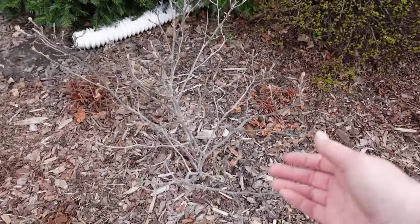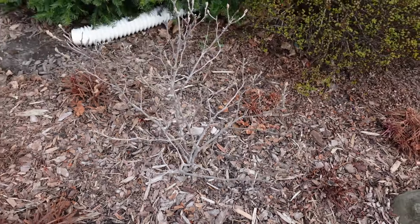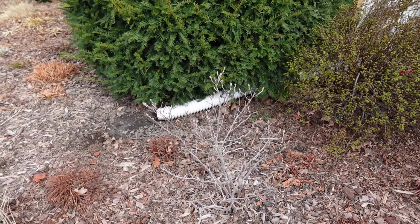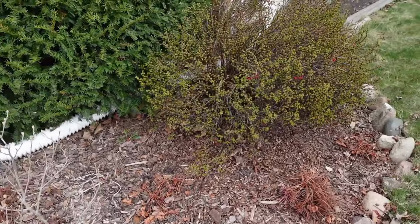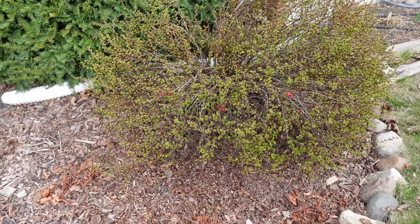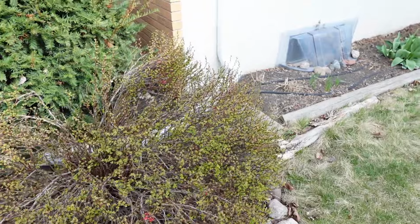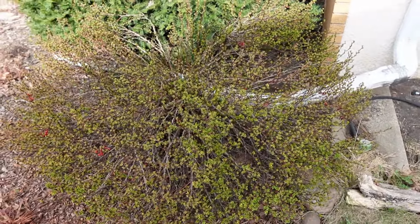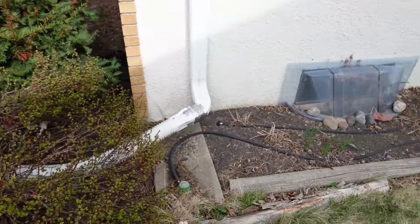Nice little buds on my Blue Shadow Fothergilla. Excited to see that one. This will be its first full year in the ground. Now we start to kind of take on their gloriousness in a full year. We've got a big old limoncello barberry here. I should probably prune this thing back this year. I mean, it can grow plenty big, but it's kind of splitting too.